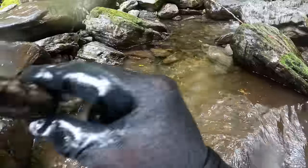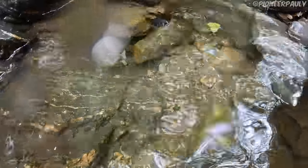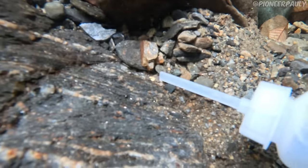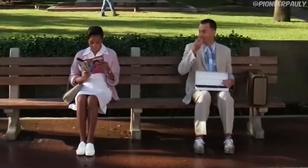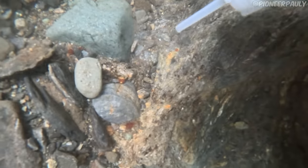I literally just popped this rock off of the hard pack and two pieces of gold just showed up. You can probably see them through the water. I feel like another addictive part of looking for gold is you never know what you're gonna get. And you cannot enjoy those exceptional days without first experiencing many days with nothing.